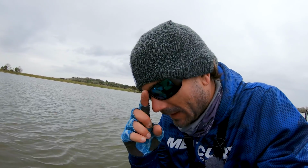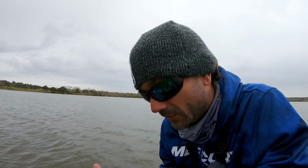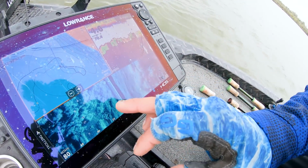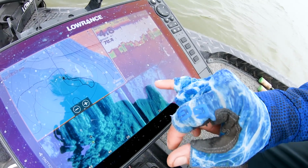Let me show you guys what I'm keying in on. I don't have active target or Panoptics, and this is something like an application that you could do with those kinds of technologies. But if you look down right here, I turn on my side scan. Once again, thank you, Ryan Salzman. You see how there's a grass line that dips there? There's a hole right there.